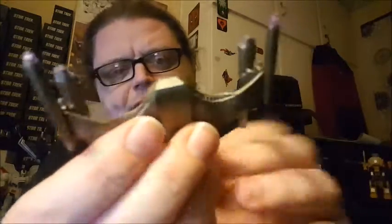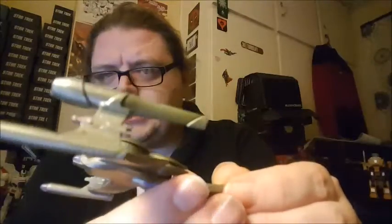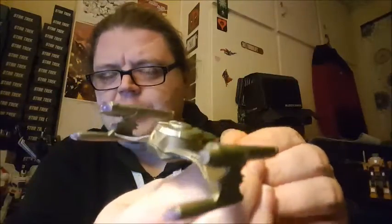It is unusual. If you are an original series fan, this will look great next to your Romulan Bird of Prey, the original Enterprise, the D7 battlecruiser, and Mudd's ship. Yeah, it's really cool. I like it. I like the weird nacelles as well.